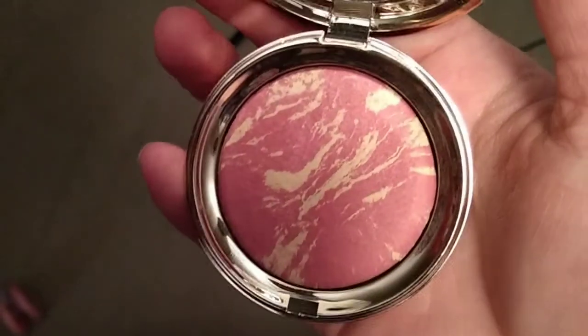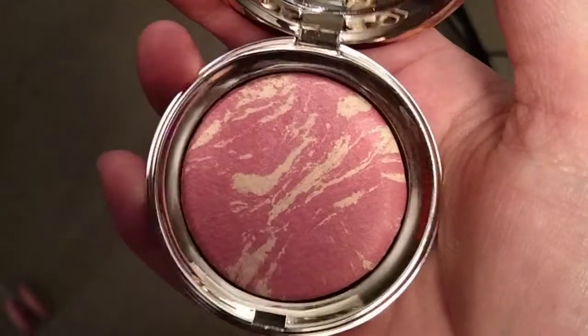Yeah, okay, yes. This is one thing that I'm actually very excited about because I love Ciate London. This is the Marbled Light Illuminating Blush. And gosh, their packaging is very cute. If I can figure out how to open this. Okay, yeah. Oh yeah. This is in the shade Dusk, and I can already tell this is going to be probably one of my favorite blushes. So this lip gloss has a very, like, I don't know, the smell of it, I don't know how to explain it.